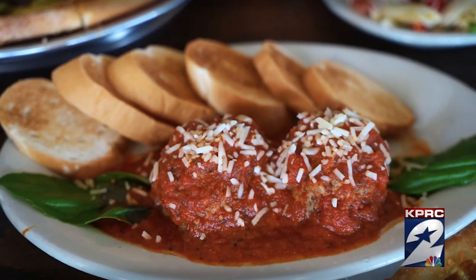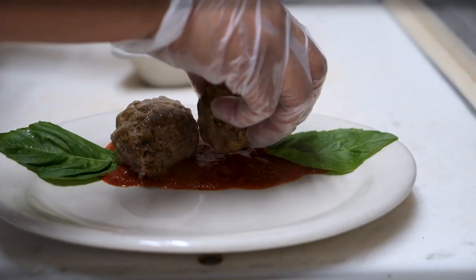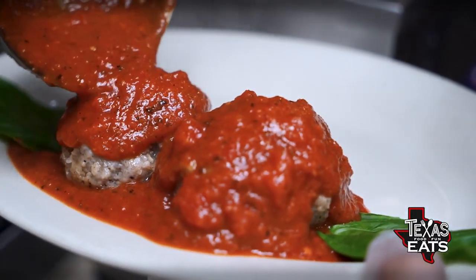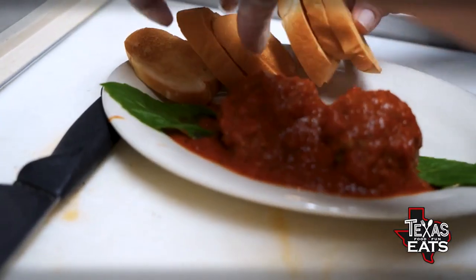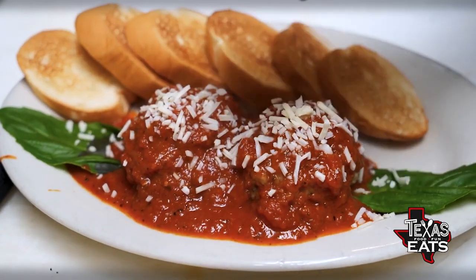Wow. Mmm. The meatballs, again, made in-house, and you could tell the flavor on the inside is something that they've curated over decades. Everything in there has a little bit of Italian punch to it, and they have the sauce on top, cheese finished on there as well. It comes two to an order on the appetizers, so I recommend getting enough for the whole table.